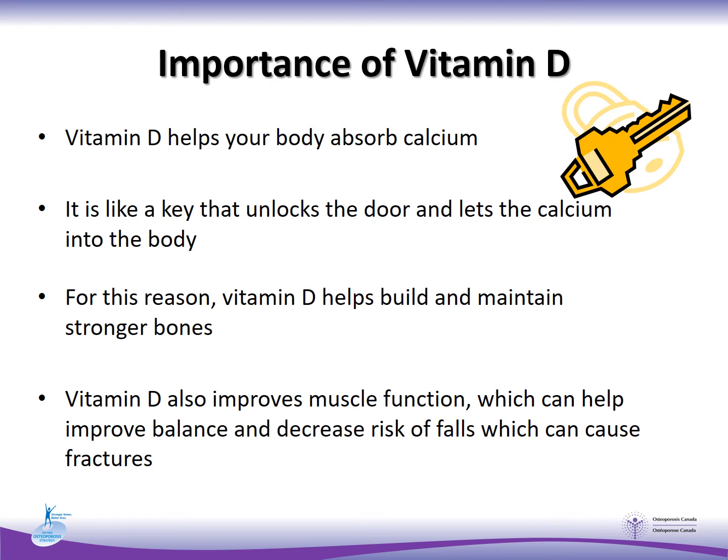In addition to calcium, there are other nutrients we will highlight that play a role in your bone health and balance. One of these key nutrients is vitamin D. Vitamin D and calcium work together to help your bones stay strong. Vitamin D helps the body absorb and use calcium. Without it, we would only absorb a very small amount of the calcium we get from our food. You can think of vitamin D as a key that unlocks the door and lets the calcium into your body. For this reason, vitamin D plays a very important role in helping you build and maintain stronger bones.